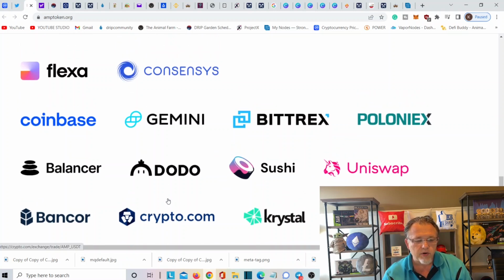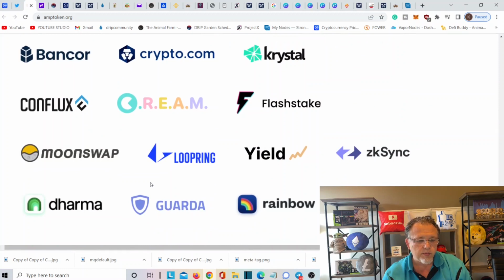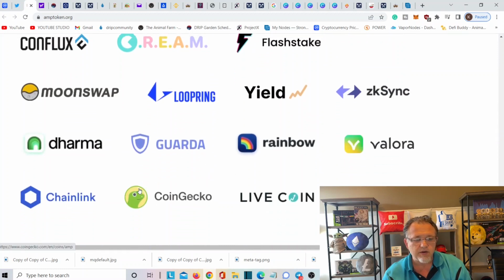All right, they're also partnered up with crypto.com, Moonswap, Loopring, CoinGecko, just to name a few. All right, so the AMP token is down right this second, 10%. We'll come back for a price prediction when we're done.